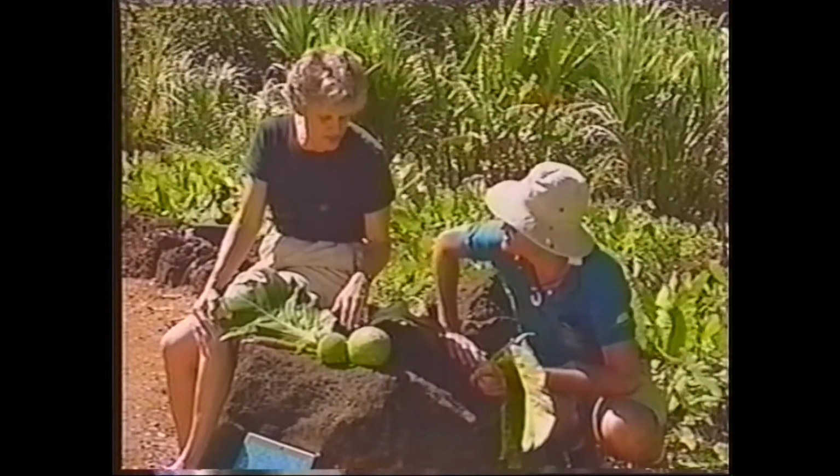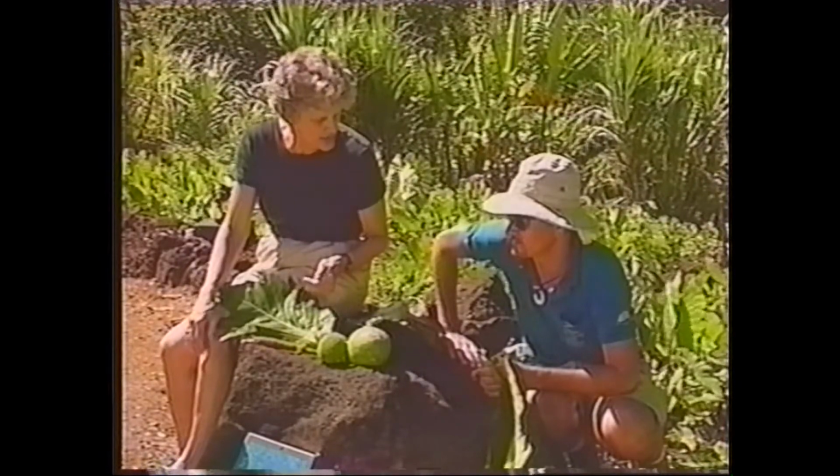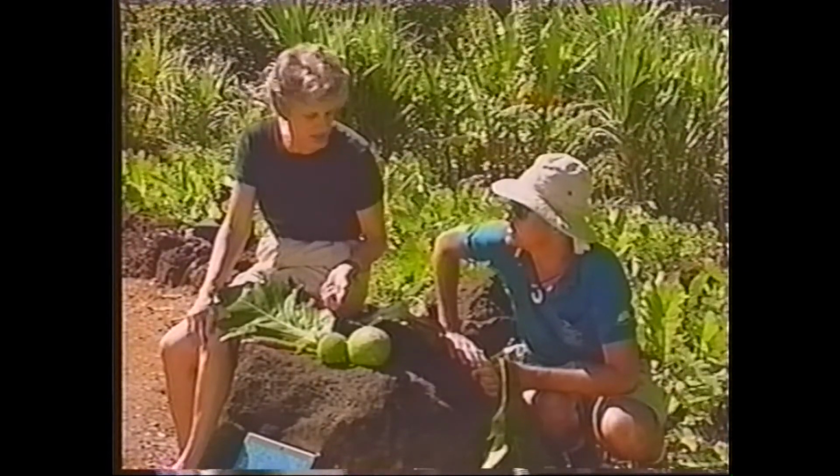When they wanted to eat the fruit, they would place the whole fruit on the hot embers, and that would broil it and they would eat it that way, or bake it in the imu.